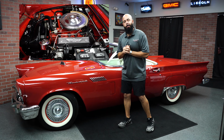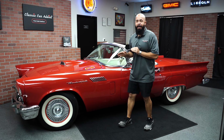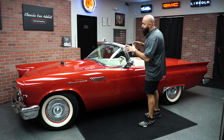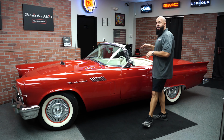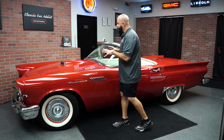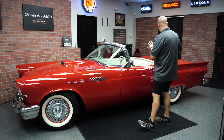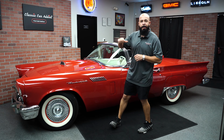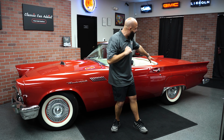It's got the 312 V8, it's got AC, it's got the Ford-O-Matic 3-speed automatic transmission, flame red, white interior, it's got the hard top. It is just beautiful. As you take a look at it, the red paint is really nice all the way around. The panels are nice and straight. It even has the side skirts. Everything that you want with the 57 Ford Thunderbird.